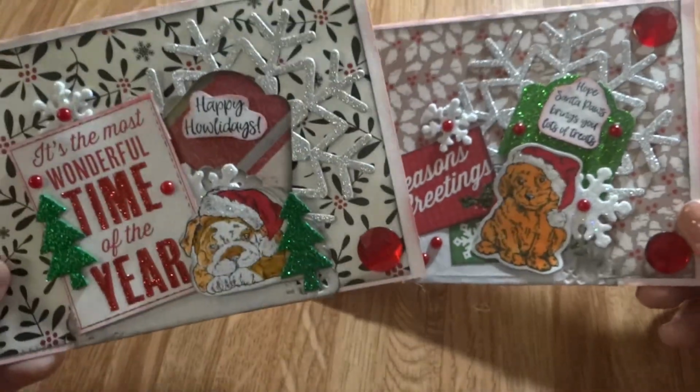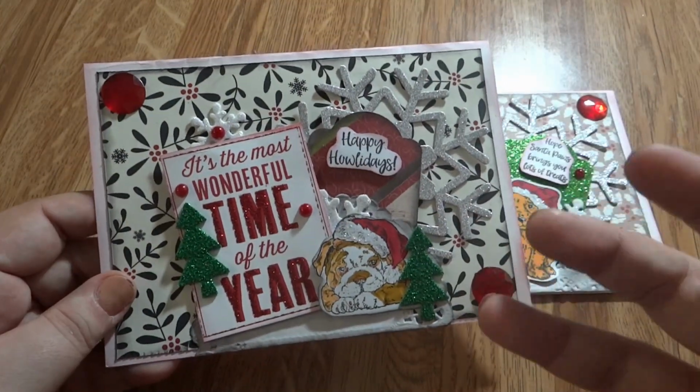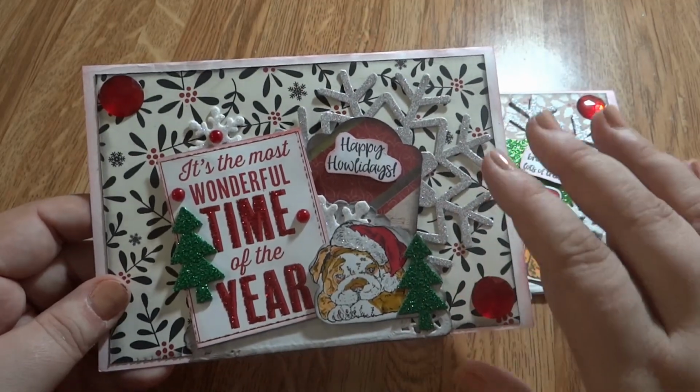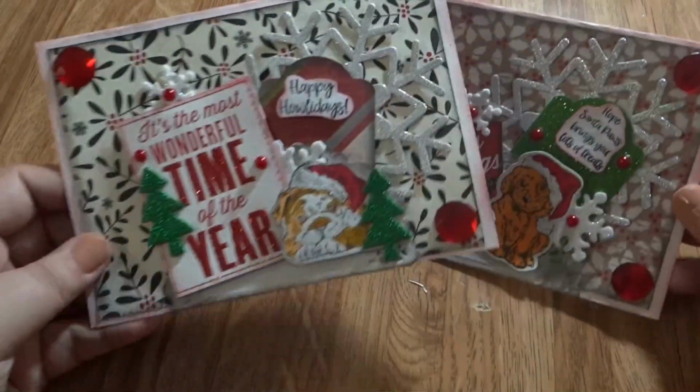But I also really love this card because I love the white and the real crisp white colors that are popping through with the little hints of red and green. So I can't decide which one I like better. They're both so darn cute.